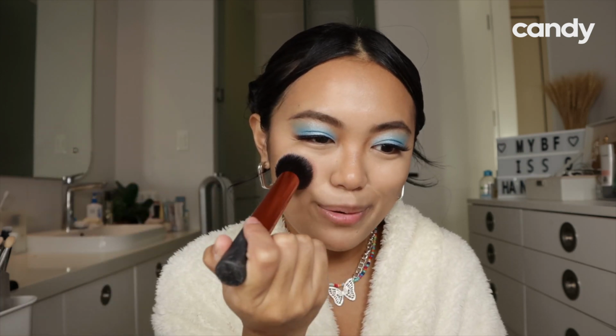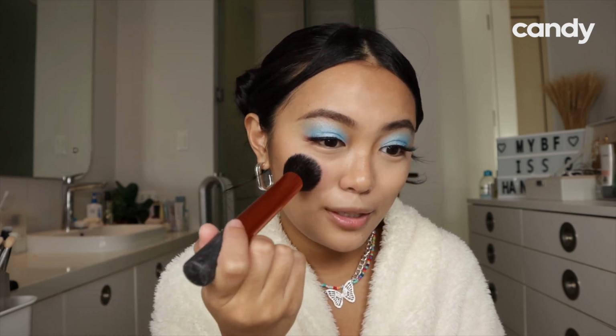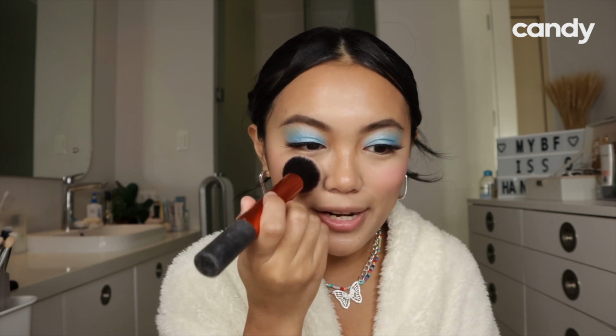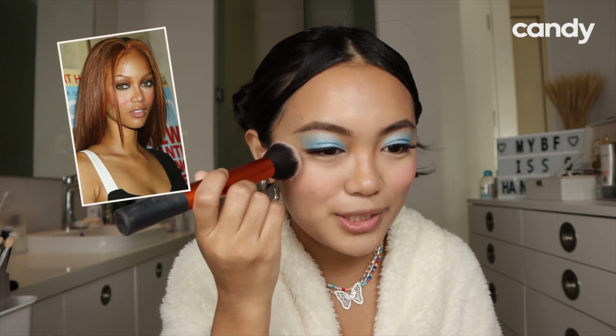I know a lot of people like to apply their blush upwards in like a lifting motion, but back then, people would apply it on the apples of their cheeks. So that's what I'm gonna do. This blush is very Y2K 2000s vibes because it's a very nice cool tone pink blush. It's the same shade that we'd usually see on mga 2000s na movies, and I love it so much.